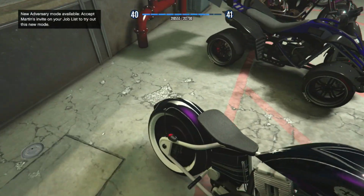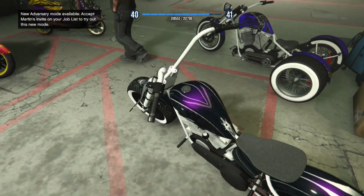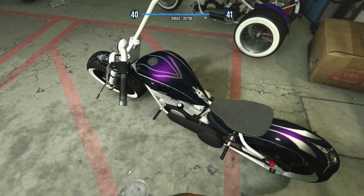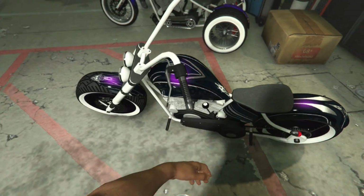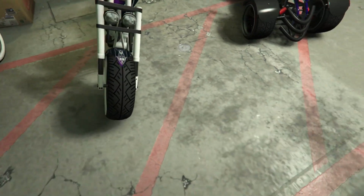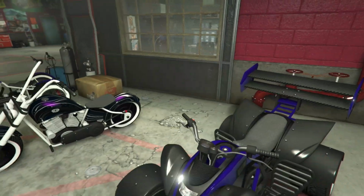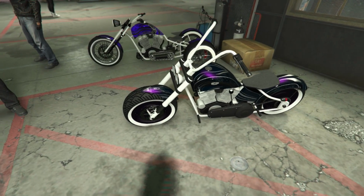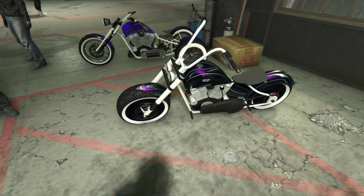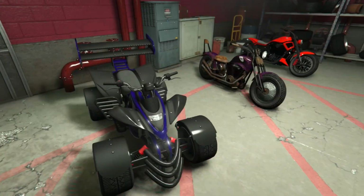This one is the purple and white. I love this color scheme, and honestly, this looks really nice. I like that livery. It's just nice and simplistic, and that definitely matches the rest of the bike. And I believe, is it purple or it might be black on the rims? It's kind of hard to tell. The lighting's not that great in here. That's the only downside about doing a clubhouse versus clubhouse. The lighting's not the greatest, but it looks pretty cool. It might be black to match everything else, but yeah, I like that one.